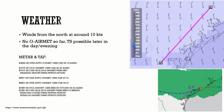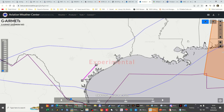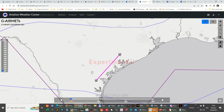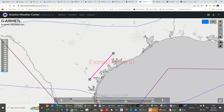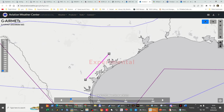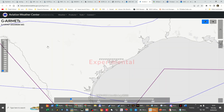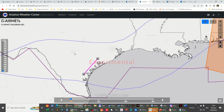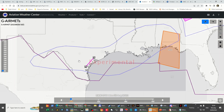Let's check the aviationweather.gov. Today I will try to go through the new beta version. You can see it's experimental, and let's see if it looks better or worse than the old one. Well, it looks better than the old one, but we will still need to learn to navigate in that.